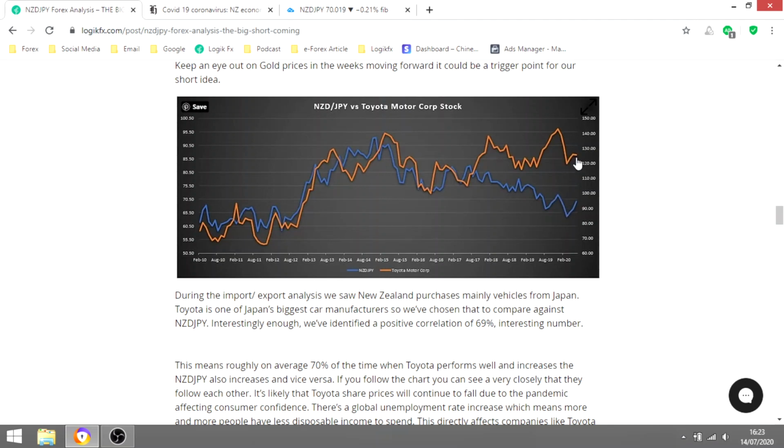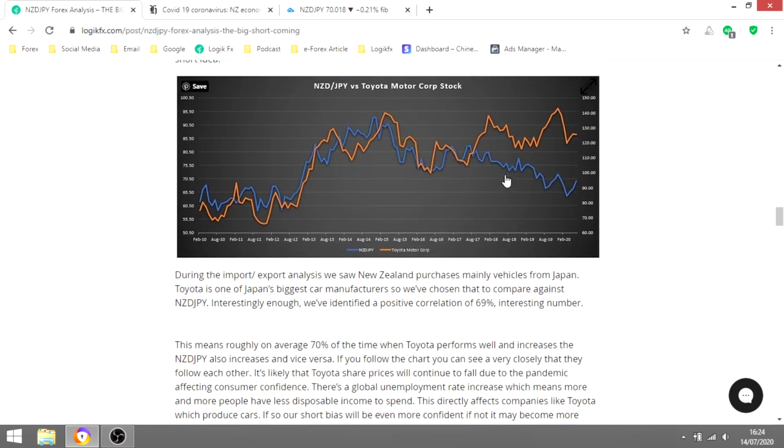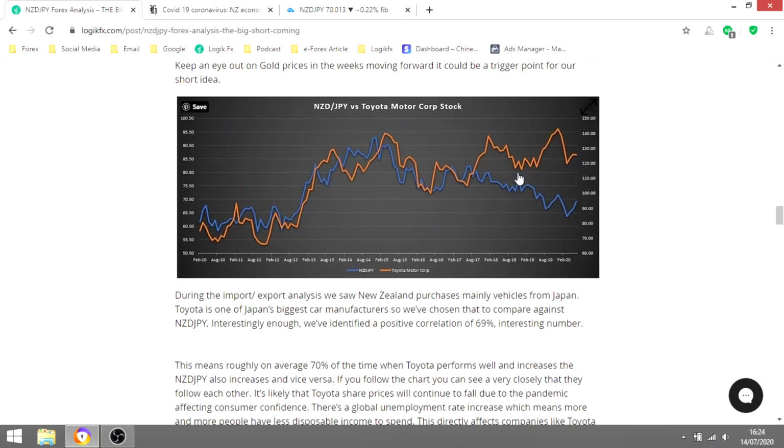What do we have here in recent data? Well, recent data has only shown a slight decrease in value of the share price, which is quite negligible overall. So we really need to keep an eye on Toyota stock prices, because if we see Toyota share prices continue to fall, as they have done in the past when this whole uncertainty is created in the world, we will see the NZD Japanese yen exchange rate potentially fall as well, with a much higher confidence now of just about 70%. Because these are highly correlated.